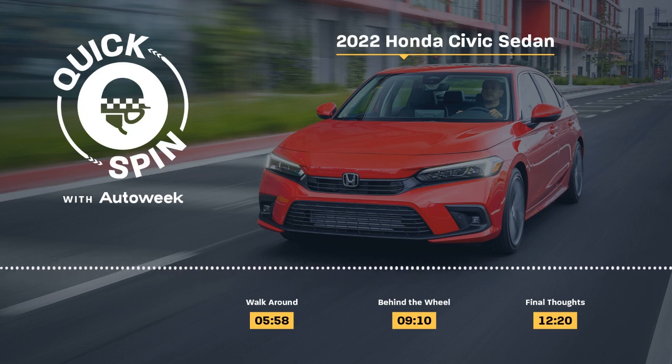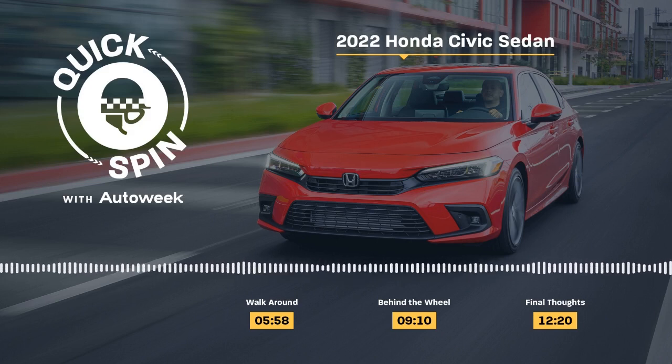Honestly, the 10th generation Civic was kind of a watershed moment for Honda, or at least Honda's small car, even though the Civic is, let's not mince words, it's not a small car anymore. This is a fairly large car at this point. That being said, it was such a good car, the 10th generation, and the 11th generation builds on that, right? Saying it's all new is a bit of a stretch.